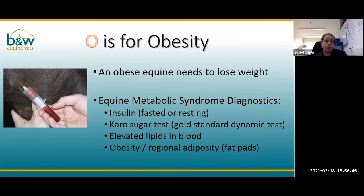If your horse is struggling to lose weight, something we might talk about is equine metabolic syndrome, which is similar to diabetes in humans. To diagnose it, we can do a blood test, and that can give us a result. The key to its treatment is management, basically, but we can potentially help you with certain drugs if we're really struggling.